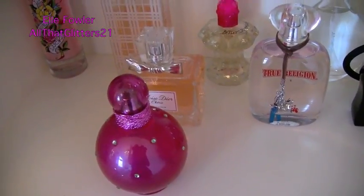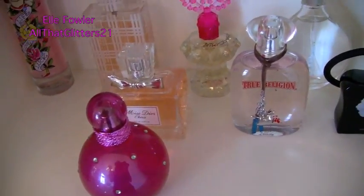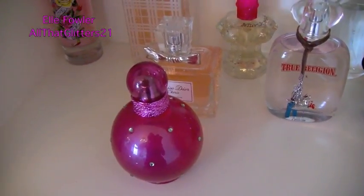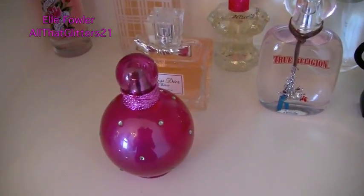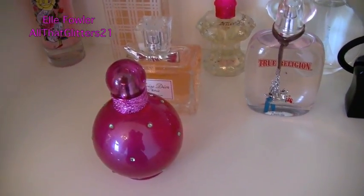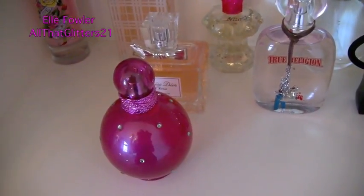When I smell it, I can just picture Blair because she likes scents that basically smell just like this one. It's a nice daytime scent, and I wear it sometimes. It is my favorite one of all of the Britney Spears perfumes, and I was really excited to get it as a gift because I didn't have it and I really like it.